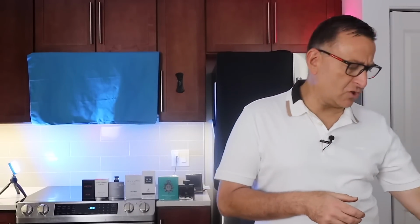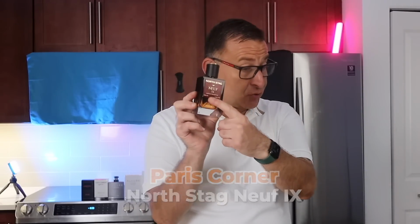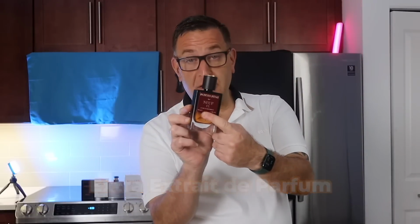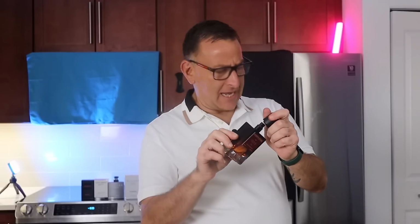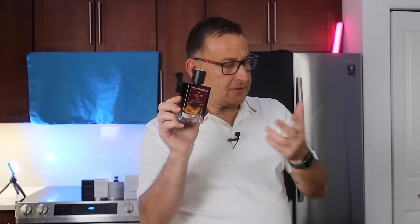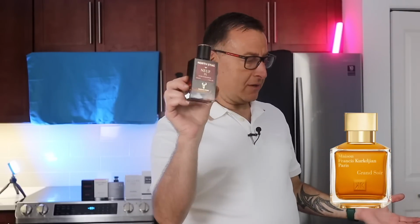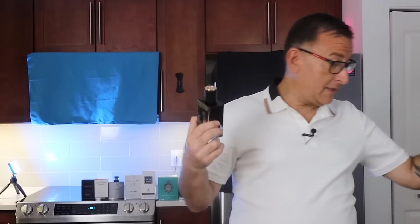Another one that smells very good, in my opinion, smells better than that. It's more mathematically composed, the composition. It's called North Star Nuff. This is extrait de parfum, which means it's a more concentrated oil. And when you spray this, it's not as bitter as that, and it's so good. Another fragrance that smells very similar to that and gets you to Grand Soir. North Star Nuff came in this box. This is a fragrance by Paris Corner. I didn't even know that.